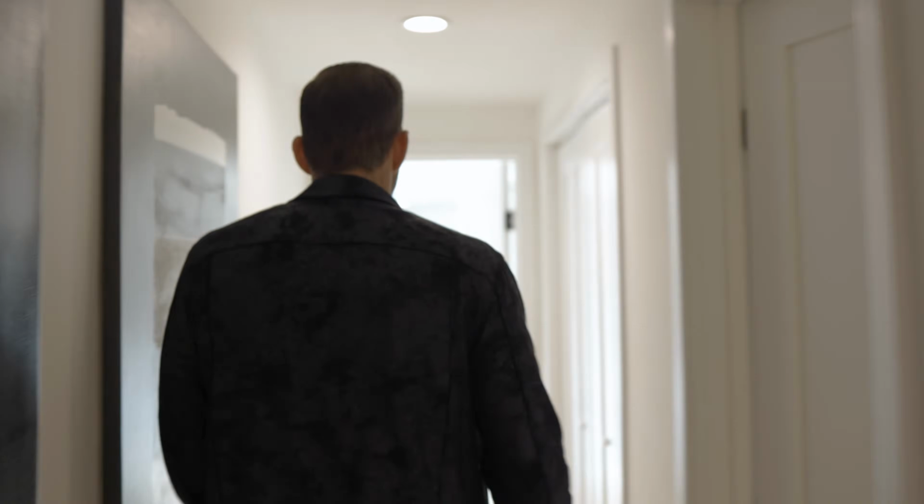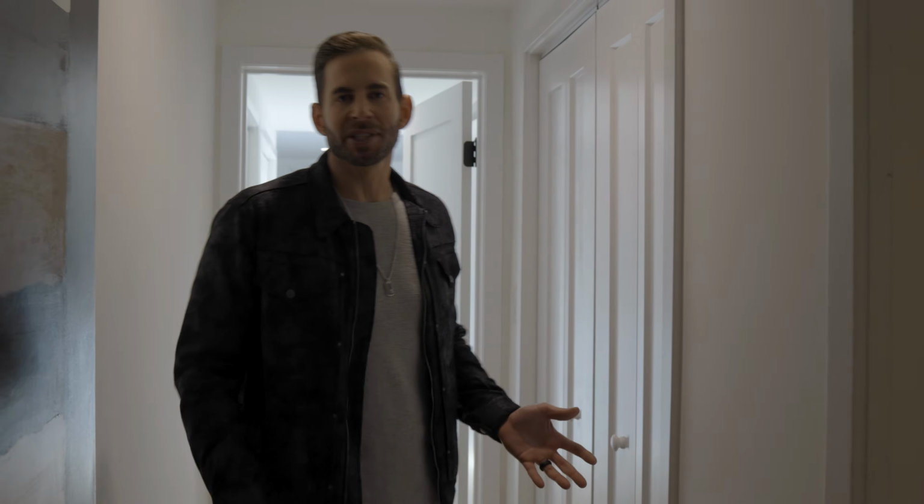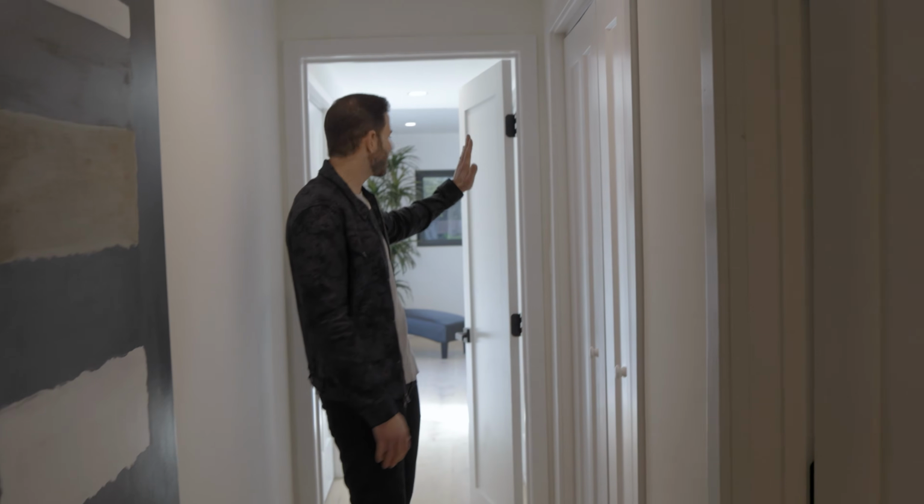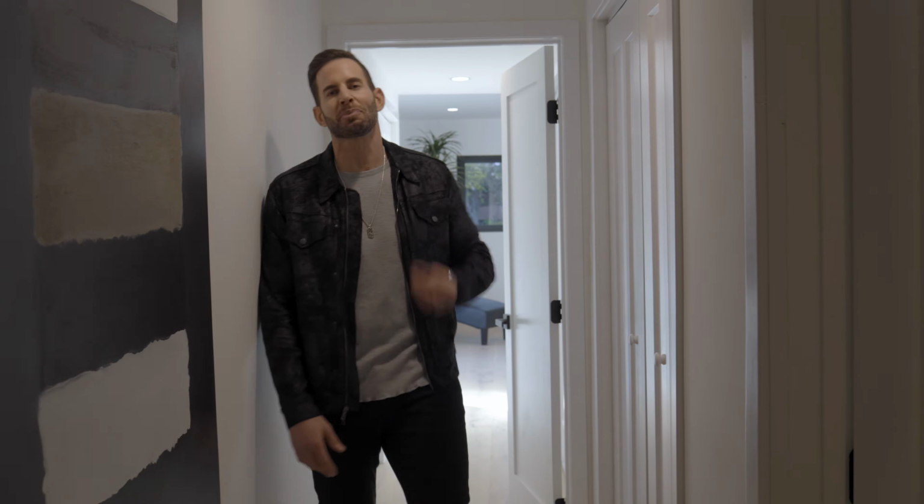The one thing I was a little bit bummed about are these closet doors. But here's the thing, when you're flipping houses, you don't always get what you want because you have carrying costs and you have to worry about the time. So as you look down this hallway, these are supposed to be custom wooden closet doors all the way down, which would have looked absolutely beautiful.